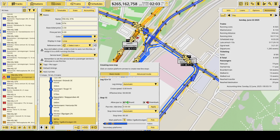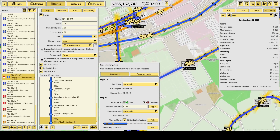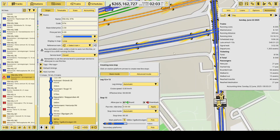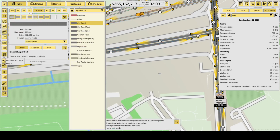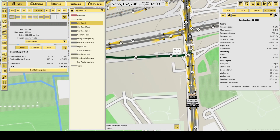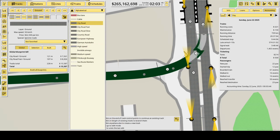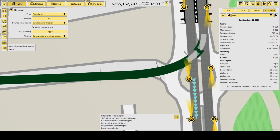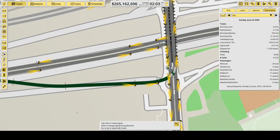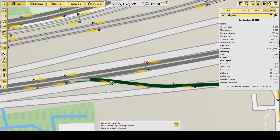Then we'll stop at, okay, this makes things a bit more interesting then. We will need to build a new connection from Itäväylä to that road over there. Let's see. I wished it that way. And then move the signal a bit, and then at this signals to the ramp. Otherwise, it's all very fine. But yes, and that's it.